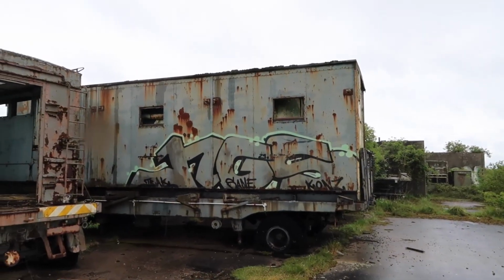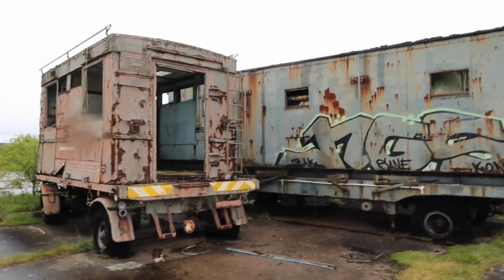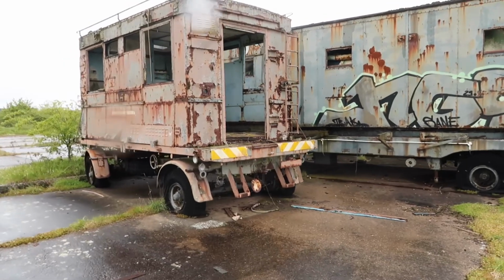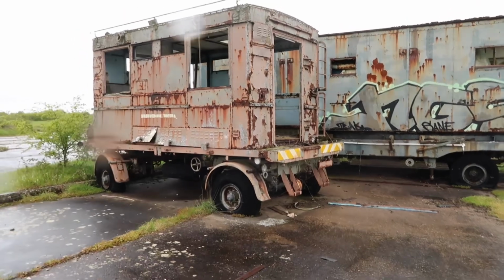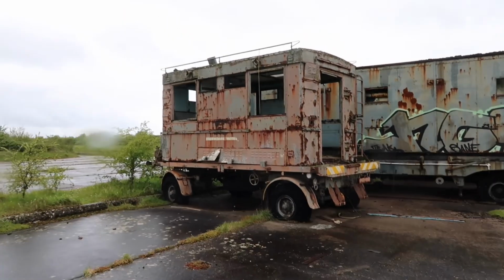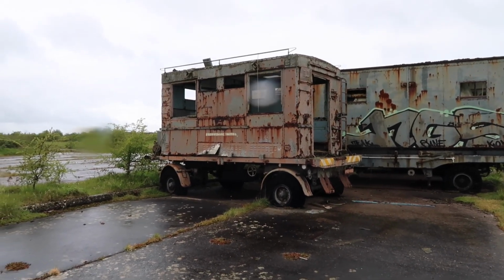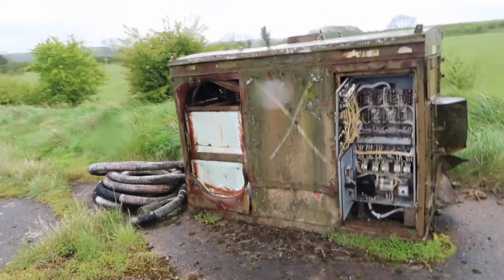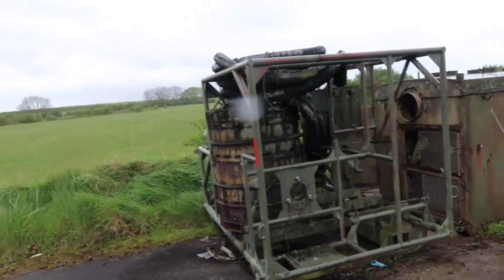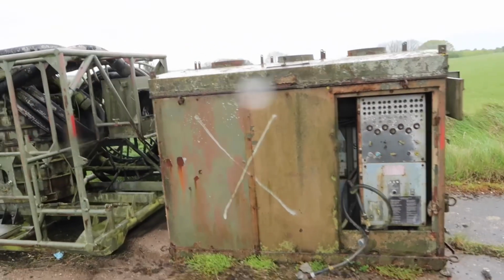I'd certainly say that that has been the strangest thing I've found on site. Someone's going to know, but it's not decompression, or at least I don't believe it is, but it's certainly airtight. Maybe for operating in the field with nuclear, it could be anything like that. More little field units just dumped to one side. Maybe pumps of some form or other.